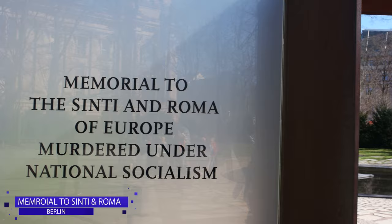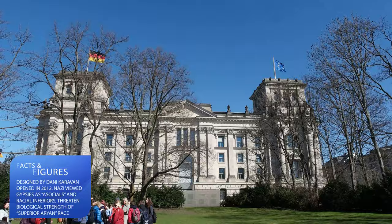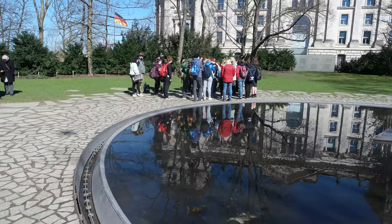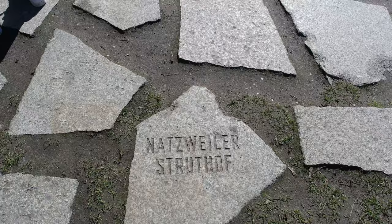Germany has an open attitude when it comes to confronting its history's dark chapters. On the south side of the Reichstag and near the Brandenburg Gate, there's a permanent memorial dedicated to the memory of 220,000 to 500,000 Sinti and Roma victims of the Nazi regime. The triangular shape of the stone is in reference to the badges that had to be worn by the concentration camp prisoners.